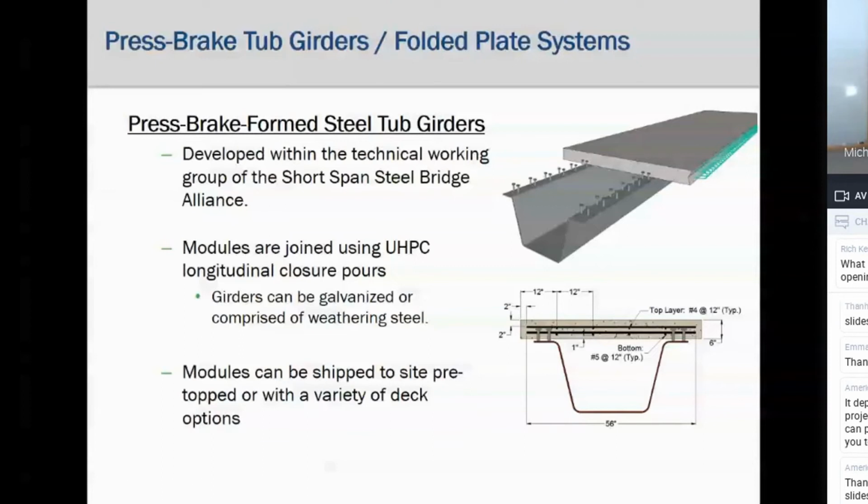The general idea of the press brake tub is that a standard width plate is bent into a tub shape, maximizing its performance with no waste of steel and no welding. The tub can be pre-topped with a concrete deck, and the modules shipped to the site and assembled with ultra-high performance concrete closure pours. Several have been built across the country.